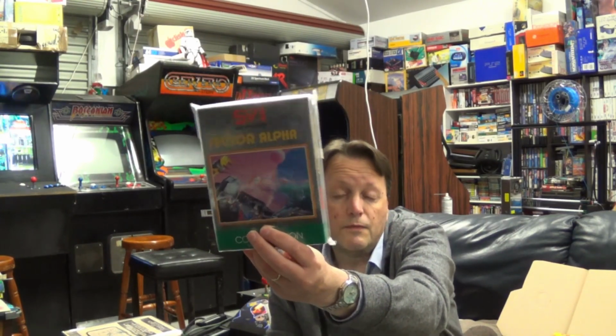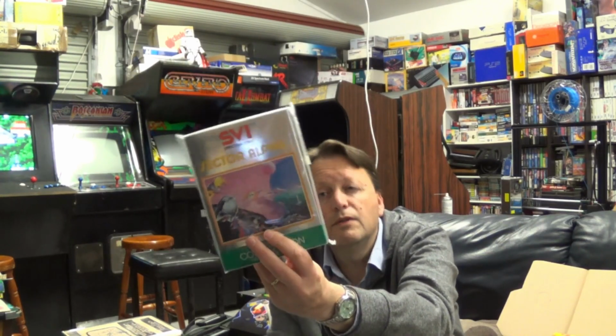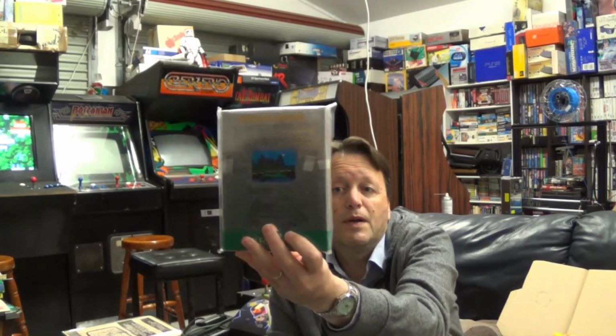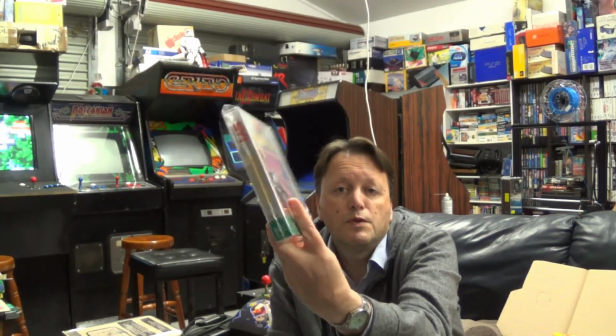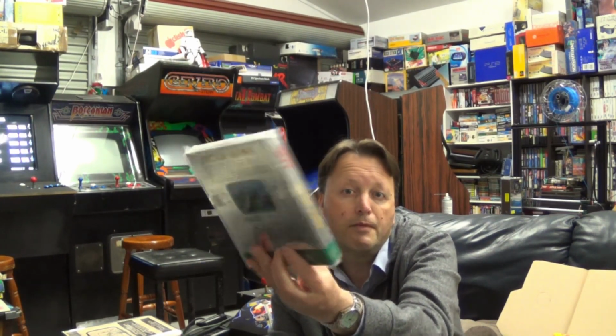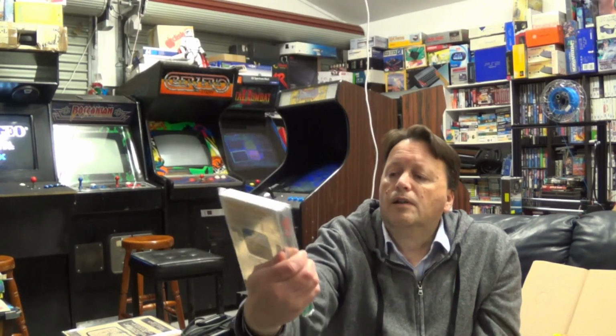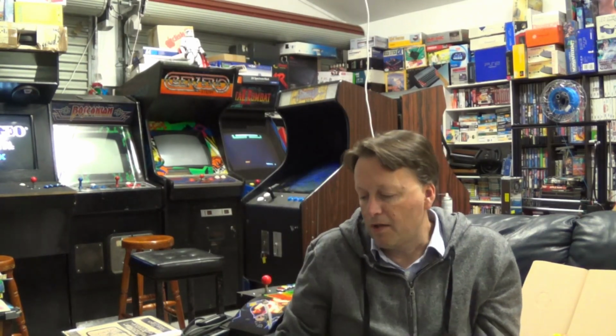I do have the same game for the Spectravideo. It's not a bad game. The original Spectravideo one has a little bit of a bug in it though, so I'll be very curious to see whether the Coleco one has the same bug. But it's a first-person perspective out your cockpit. You've got to take off from the ground, fly up into space, battle aliens, and then you've got to come down and land again. And it's actually really cool seeing the artwork on the box here. So, a very, very rare title there indeed.